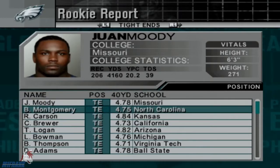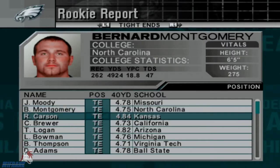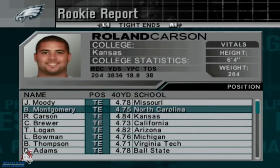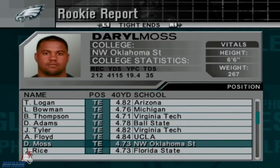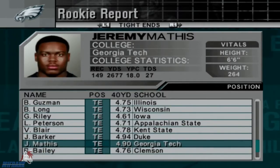Tight ends. I do love my tight ends. Bernard Montgomery, 6'5". He looks pretty good. I do like big tight ends, especially big tight ends that can catch. If I could find a hands-focused, possession-catching tight end, he doesn't even have to be fast. For tight ends, you don't have to be fast. You just have to be big, strong, and catch the ball. Six foot five. I think that's the tallest one here. No, we got a 6'6" guy. Guy named Moss, too. Maybe he can moss people on. Another 6'6" dude.